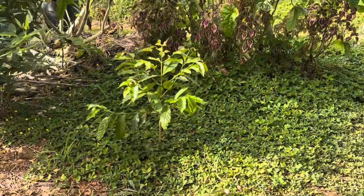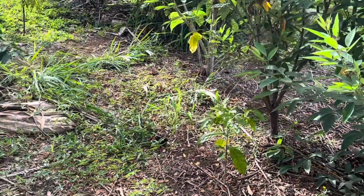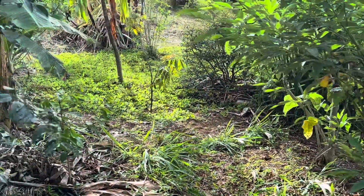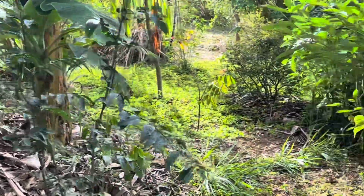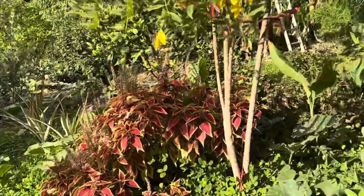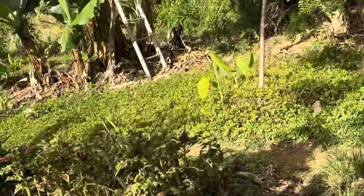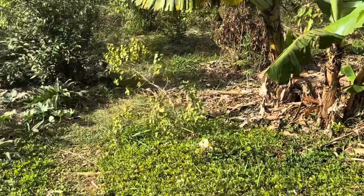We can put things like coffee in the understory. So coffee, coffee, coffee. There's cacao back there. Katuk right here. All kinds of stuff that likes it a little bit shadier. So here we're winding back down around where we first came in. We can continue to head down the hill here.